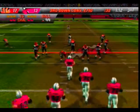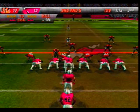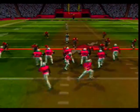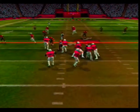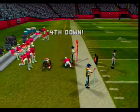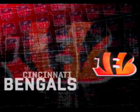Third and five. Ball on the 44-yard line. The Bengals come out in a 4-3. The blitz is on. Rosen. Screen pass. And he is bumped out of bounds at the 48-yard line. Watch this. He stands him up, and he puts him right down. That's stopping in your tracks right there.